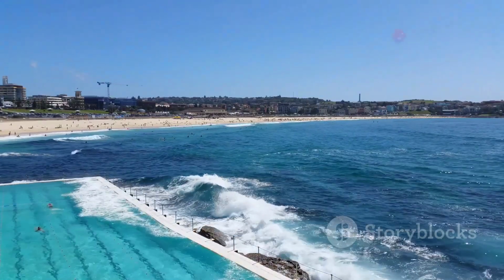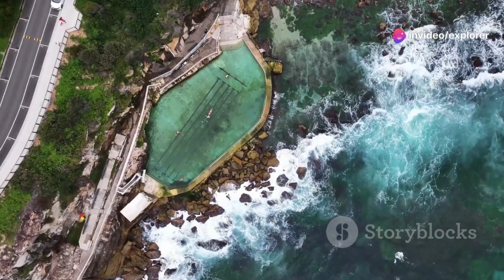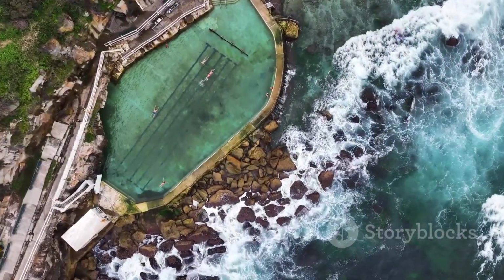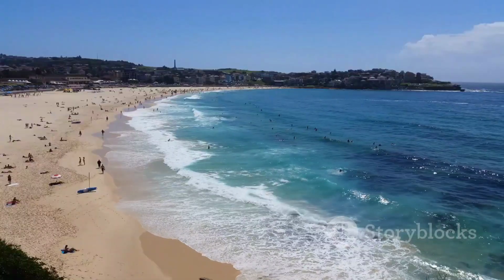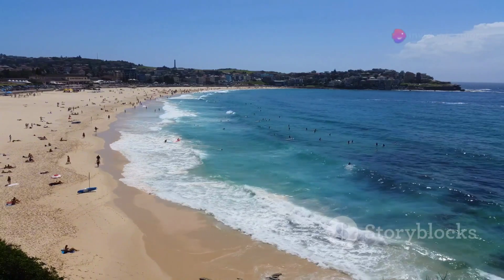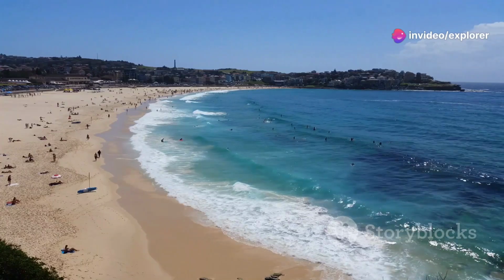The Bondi to Coogee walk takes you along cliff tops, through parks, and past some of the city's most stunning beaches. And let's not forget the famous Bondi Icebergs pool. Perched on the edge of the beach, this saltwater pool offers a unique swimming experience with the Pacific Ocean as your backdrop. It's no wonder it's one of the most Instagrammed spots in Sydney.